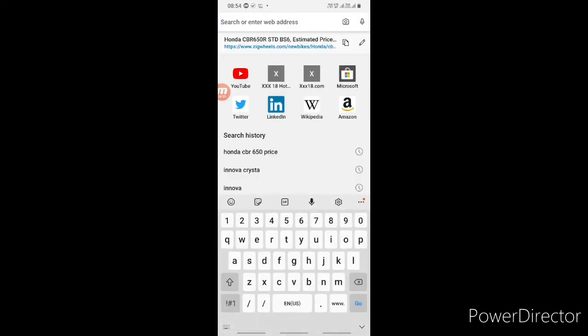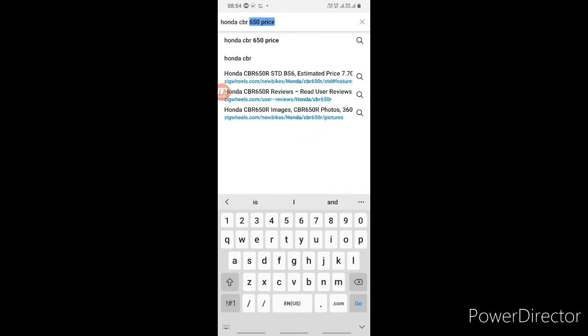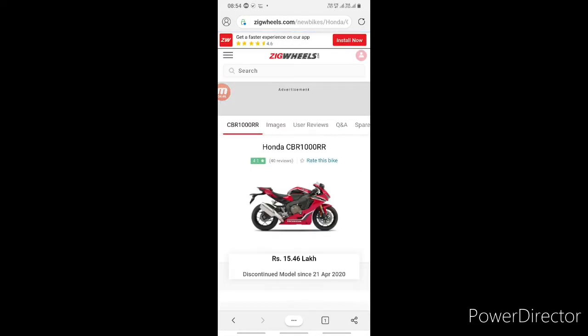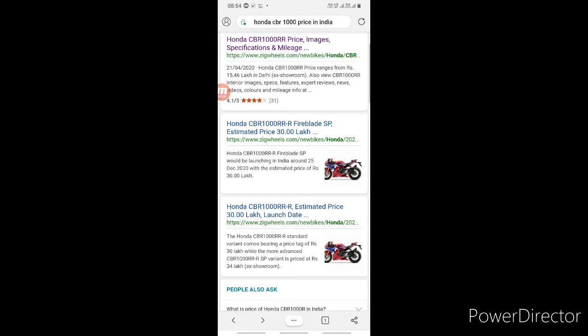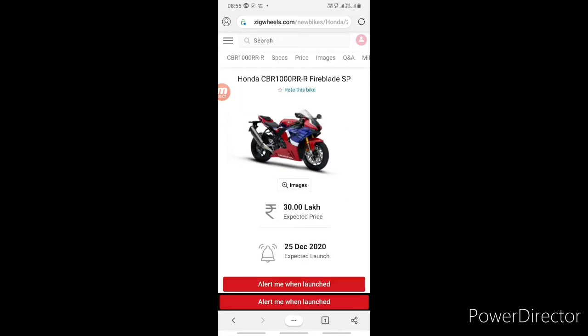Next we see Honda 1000cc, CBR1000RR. This model is discontinued. See the next bike, which is also not launched. Its price is around 30 lakhs. Or our Fireblade. You see the images.